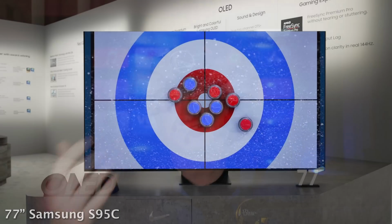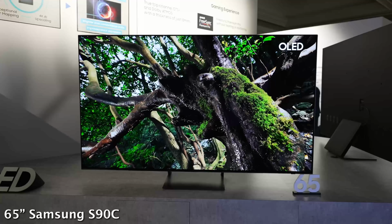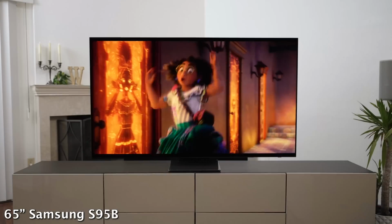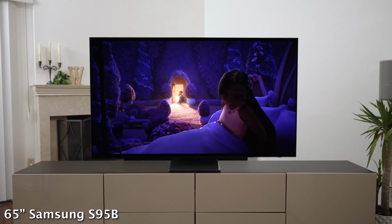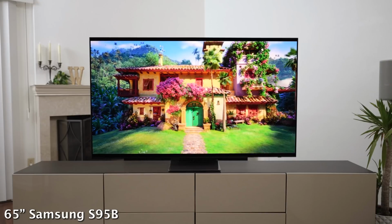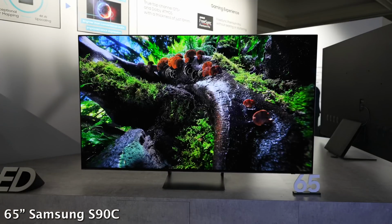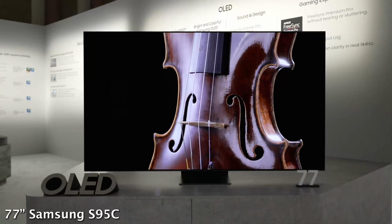But probably the most exciting news to me at CES 2023 was the introduction of a 77-inch QD OLED panel, and not just in one model, but 2. They'll have the S90C, which is very similar to last year's S95B, which was very popular amongst a lot of QD OLED buyers because of the better price point than the Sony, but we'll get into that in a second. They'll have that in 55, 65, and 77 inch. But they're also going to have an upgraded model, which will be called the S95C.